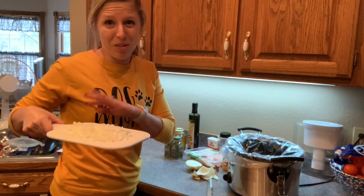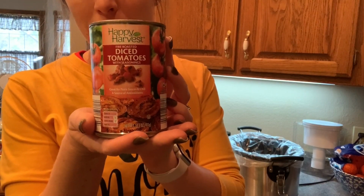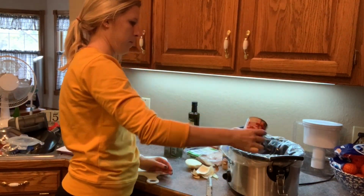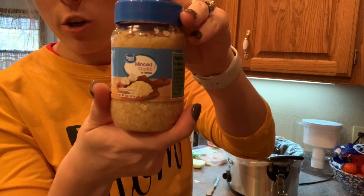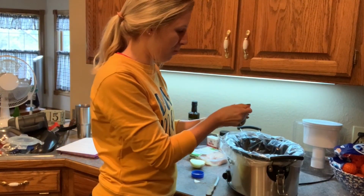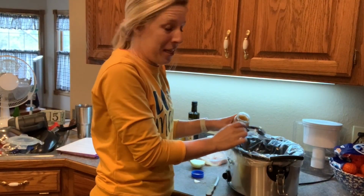Okay, so I decided to only do half of an onion. This is also from Aldi's, Happy Harvest Diced Tomatoes. It is the fire roasted with seasoning, but you know how I don't like fire roasted? This isn't really spicy. It's just filled with goodness and spices. And it says some minced garlic. This is just from Walmart, the Great Value kind. And again, I'm just gonna do what I think, but I love garlic, so maybe two spoonfuls. One and a half. We'll do a half.